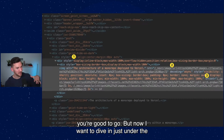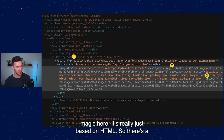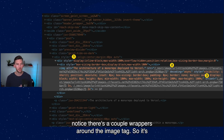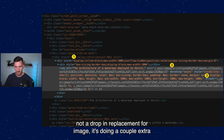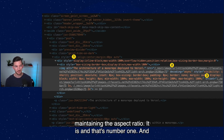But now I want to dive in just under the hood a little bit, because this isn't some custom JavaScript magic here. It's really just based on HTML. So there's three things I want to call out. Number one, you'll notice there's a couple of wrappers around the image tag. So it's not a drop-in replacement for img. It's doing a couple extra things for you. It's making it automatically responsive and maintaining the aspect ratio. That's number one.